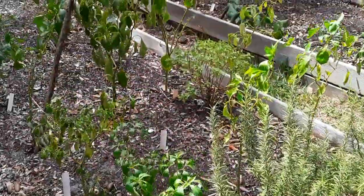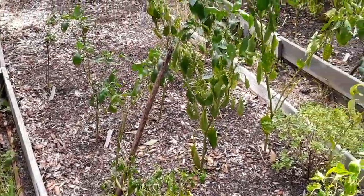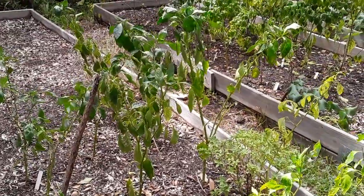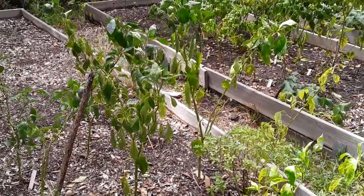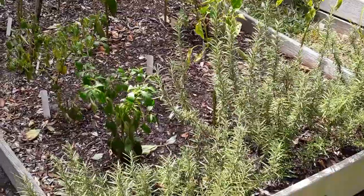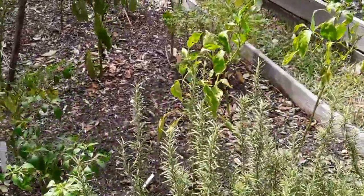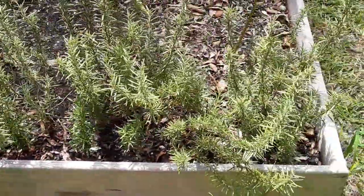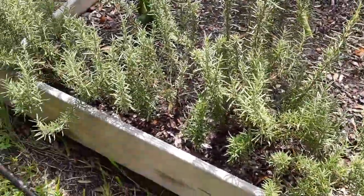And over in the main beds, as you can see, this one is about half empty right now. Those bell peppers need to come out of there. They haven't produced anything for at least a month. And these peppers up at the front are not putting out much either. Rosemary is still growing good. As usual, it needs a haircut.